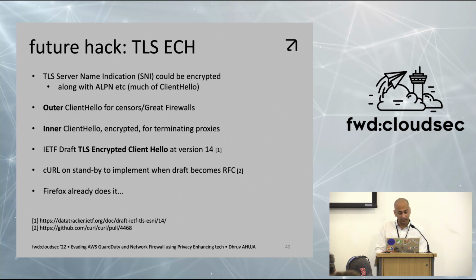Curl is ready to implement this when it becomes RFC. And Firefox already does it. Cloudflare already do it. There are other websites which are already doing it. Fastly and Cloudflare are the major players behind this draft.